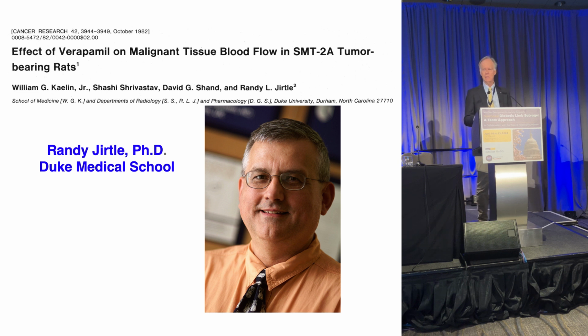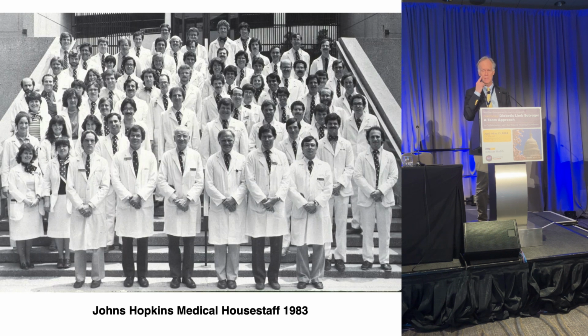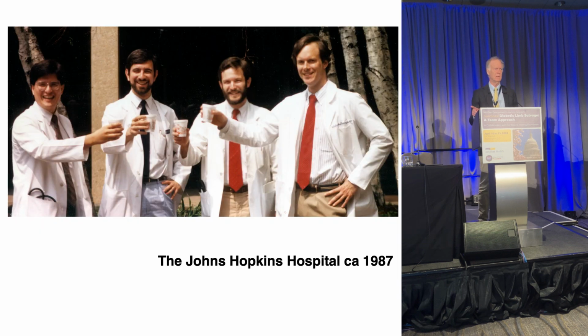I was dead set on being a clinical doctor, so here I am at the first day of internship at Johns Hopkins in 1983. There I am in the back row with a nice starched white coat. And I was so sure I was going to be a clinical doctor, I stayed an extra year at Johns Hopkins. It was effectively one of the 4 chief residents. They happen to call them assistant chiefs of service, but effectively it's the chief resident.